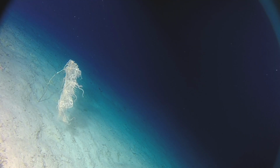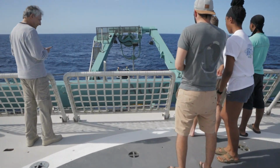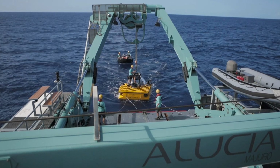I work on the feather stars and sea lilies, the crinoids, which are related to starfish and sea urchins. We found one species that will help solve a taxonomic problem, another that was never before recorded alive, and we also found a soft coral, a white whip, that may be a new species. So all of this will go into understanding the environment here, better managing it, and who knows what the future will hold.